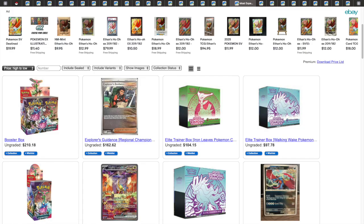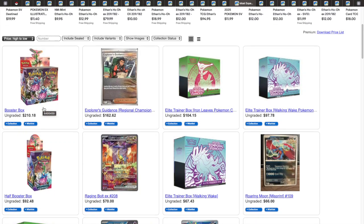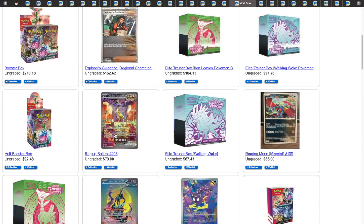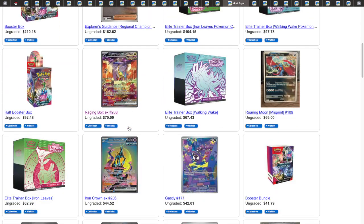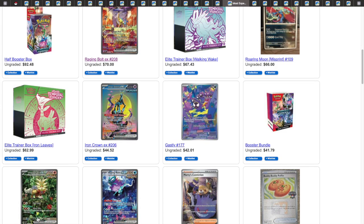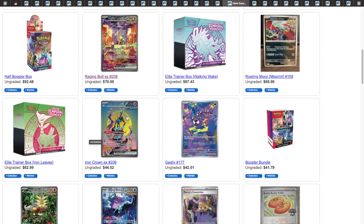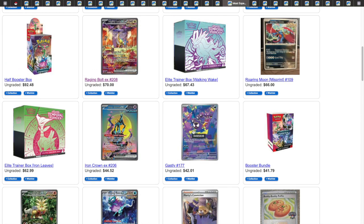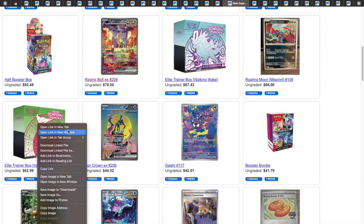If you guys like to buy this box, please do buy it because the prices are okay now compared to the other sets. This set was specifically one of my favorites because it had these three cards: the Raging Bolt, Iron Crown, and the Gouging Fire. Amazing cards, and I've been keeping an eye on these three cards for the last few months. I think it's gonna spike up, so I better buy it soon. But yeah, these are the top chases from this set.